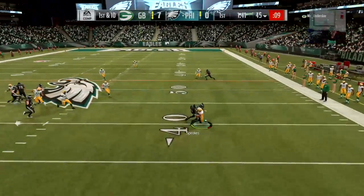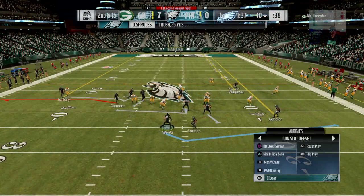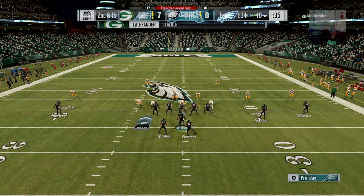On 1st and 10, here's Wentz. And he'll be brought down, losing yardage back at the 40. So a loss of 5, and it'll be 2nd down.